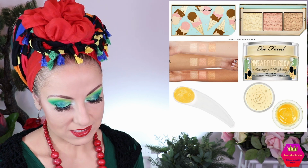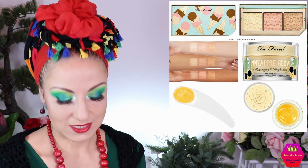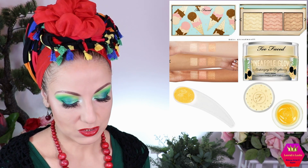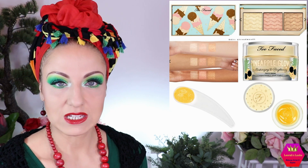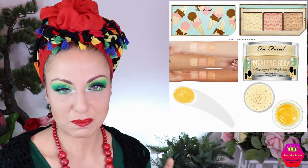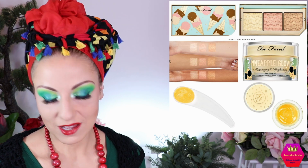Okay, so it has a Neapolitan ice cream scent. What is a Neapolitan ice cream scent? I don't eat ice cream, so I have no idea. Anyway, this retails for $42, which is crazy. Anyway, but it's called, wait, it had a very cute name. It was, oh, the Triple Scoop palette. So that is really cute. Though I wouldn't buy it for that.